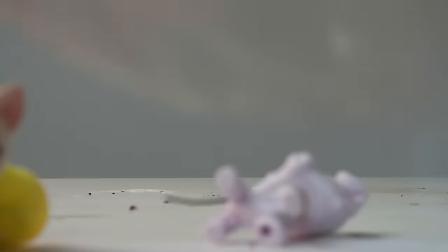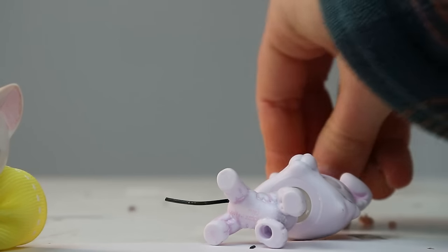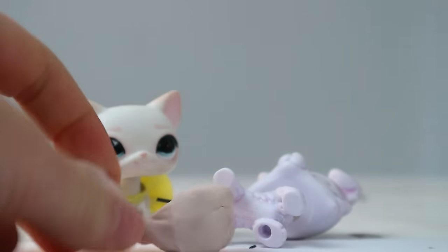Here is my other clay. It kind of looks like flesh. We're not going to talk about it. It is clay you bake in the oven. I am one of the few customizers that uses this type of clay as my main clay. I find it way better just because I hate waiting in between drying time. And I found that this particular clay is pretty strong, so I don't have to worry about it breaking. Like, let me show you.